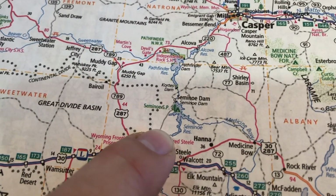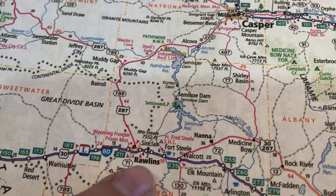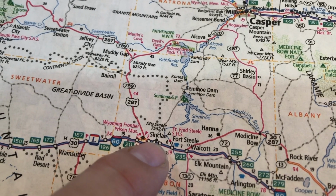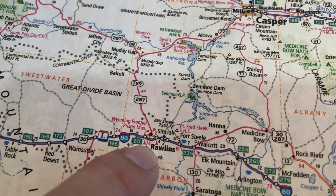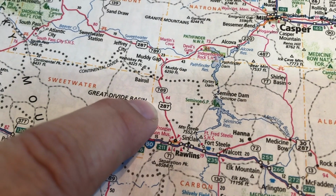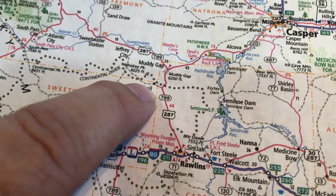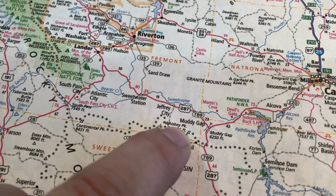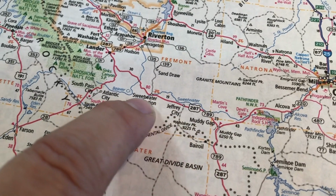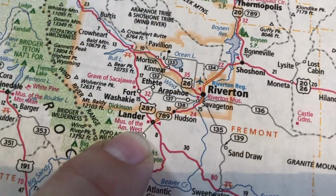Okay, it was a little rainy. Had a good night over here at the river. Got up this morning, came down to Sinclair, came to Rollins, got some groceries, and then we headed straight north up to 87. Came all the way up here, turned at this junction, went all the way up to Lander.